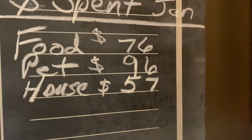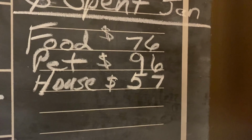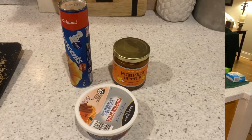For my no spend, I'm really just focusing on food and not buying anything that is not absolutely necessary for the house. And I am going to get with it and get to prepping all this food.